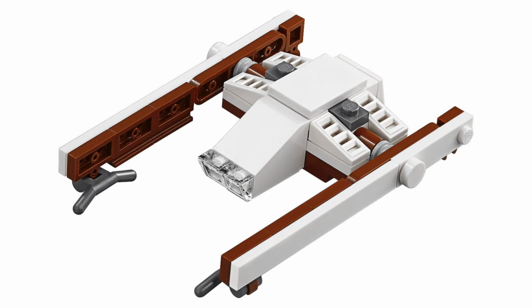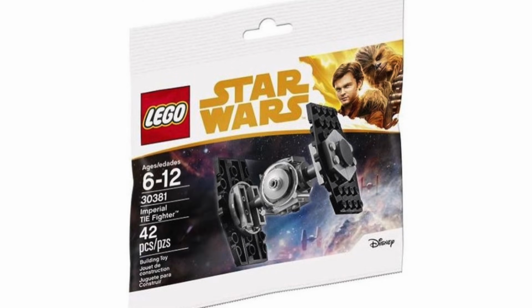Next up, the AT Hauler, which was a nice concept, but I don't think it really translated well to the mini universe of LEGO Star Wars. Just not fitting my vibe there. The mini Imperial TIE Fighter looks good at first, but to me, the wings are just a little bit too far away from the body. Like, if they were moved in by a stud, it would really help this one look a lot better, but to me, this TIE Fighter just didn't look right.